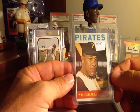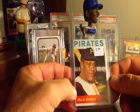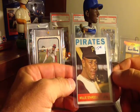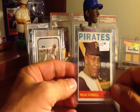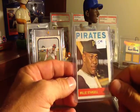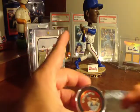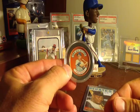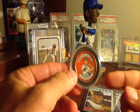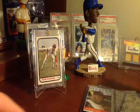So having the second year Stargell, just good shape. The edges, the centering's a little off, but for $15, and that's what I actually paid, I didn't haggle with that. To me, that was a fair price, and I didn't mind paying it. And then one of the little oddball things I picked up was one of these '64 Topps coins, and it's the '64 All-Star Sano. Pretty neat. Always liked that.